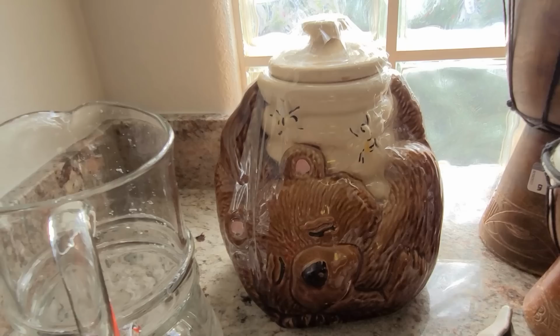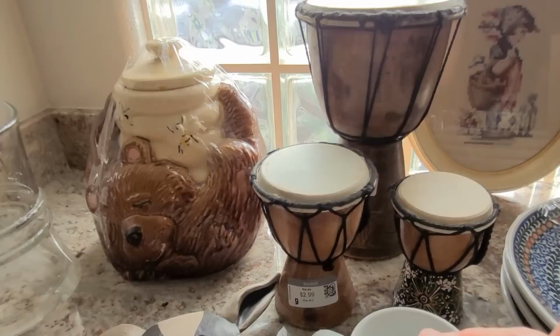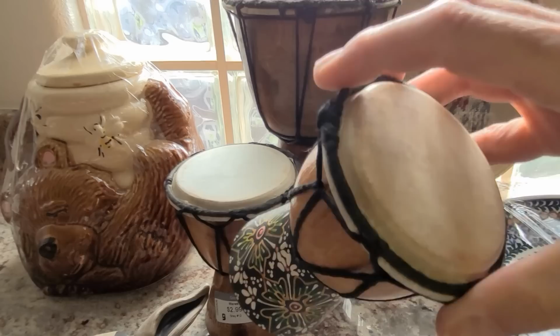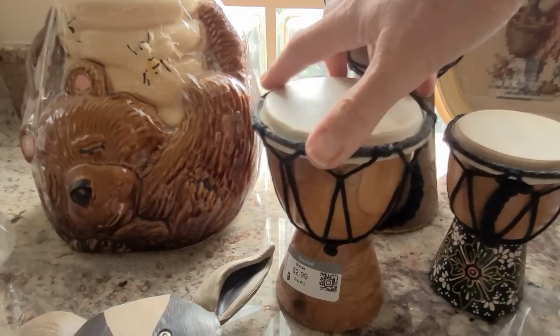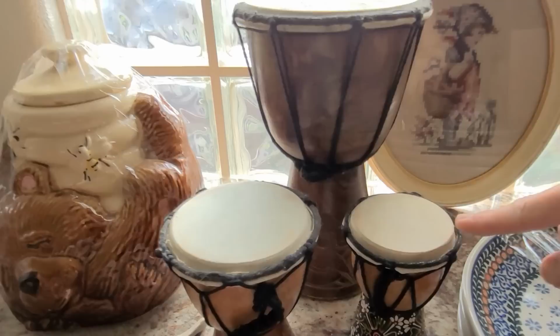Here we have our little trio of bongos. This is just a ready-made display for you. Three different sizes, three different heights. The small one has some decorative hand painting on the base. They're absolutely lovely. They have little rope handles. Each one of them does. I paid $3.99, $2.99, and $1.99 for them. And I am going to ask $50 for the set of three.